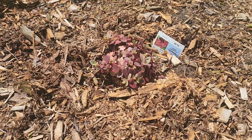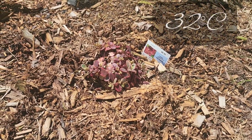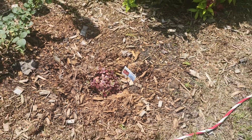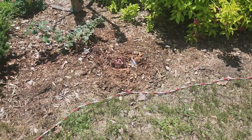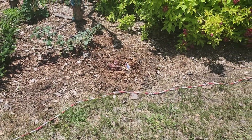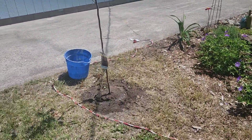Sorry about that. I think I overheated. What's the temperature here today? In the shade, 32 Celsius and 89 Fahrenheit. Yeah, it's hot. And that's very humid too. Super humid, yeah. I must mention that the candy cane extension cord is just outlining my garden plans here.